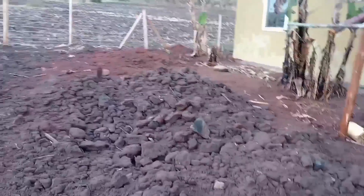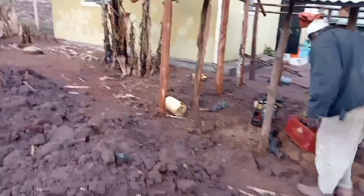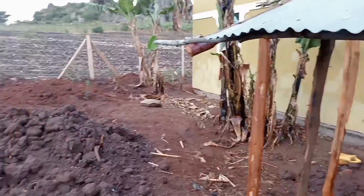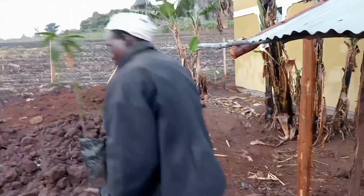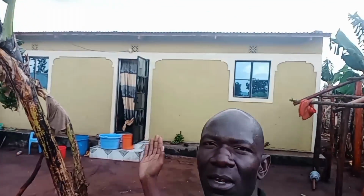Now, going by the water challenge that we faced in this home during the time when the sun was shining hot, there are a few recommendations that I would love to make. As it was raining, I learned that this house here lacks gutters. So a lot of water was going to waste.